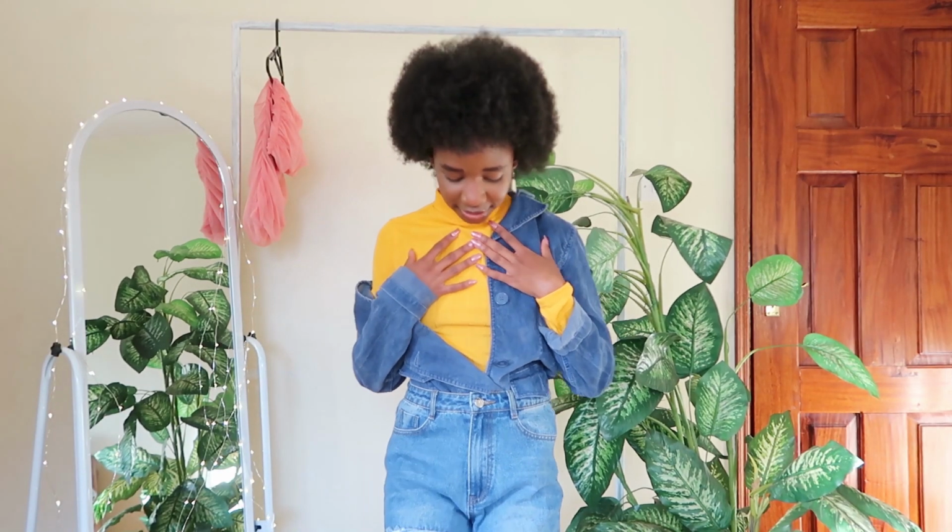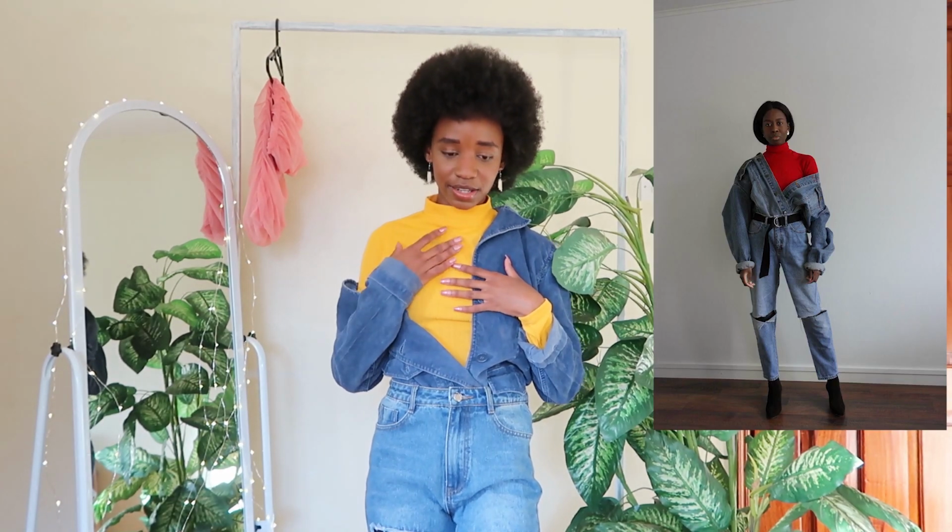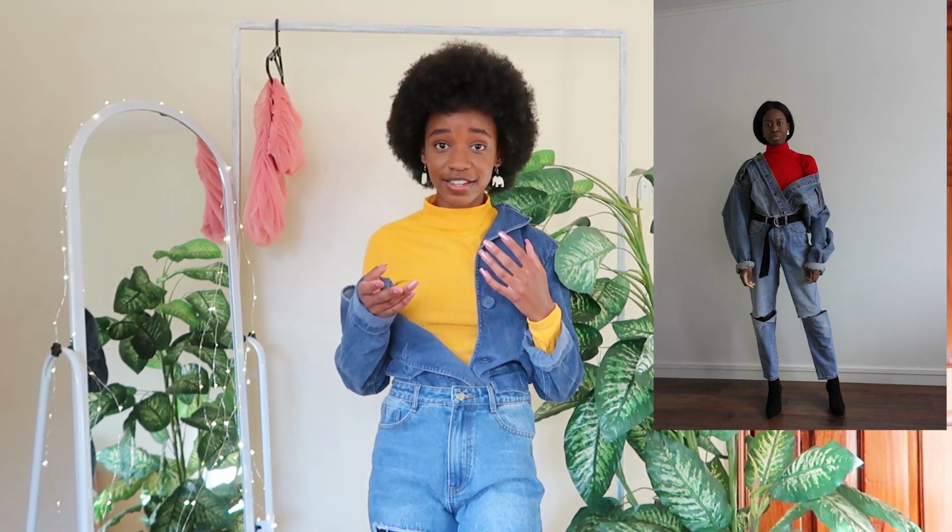So this outfit, okay, this top is from MRP, and this was like on sale for like 400. And then this is from Toy, and this jeans I was given by my friend called Emma. Shout out to you. And yeah, that's just the whole outfit.